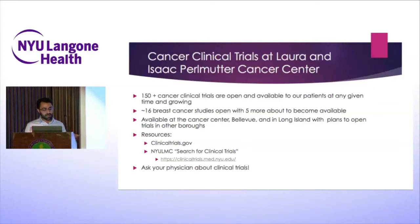And lastly, as a really good takeaway message, always ask your physician about clinical trials. Empower yourself to understand your health. When it comes to cancer, there are many options that may be available to you, and one of them can be clinical trials as well. Thank you.